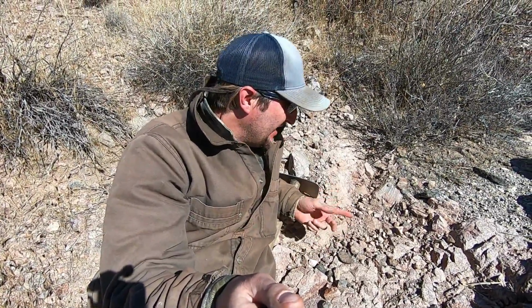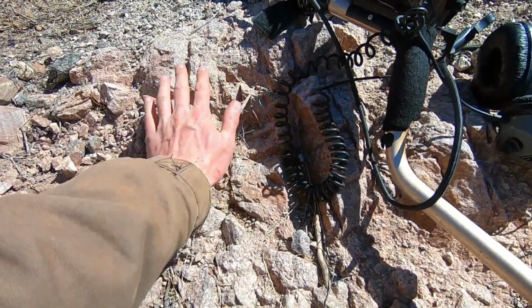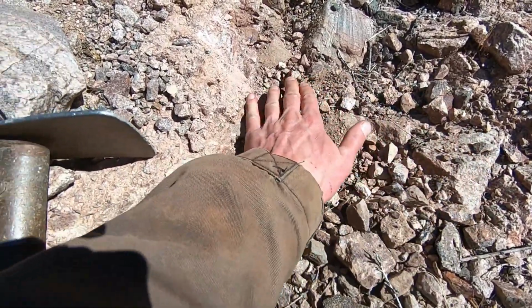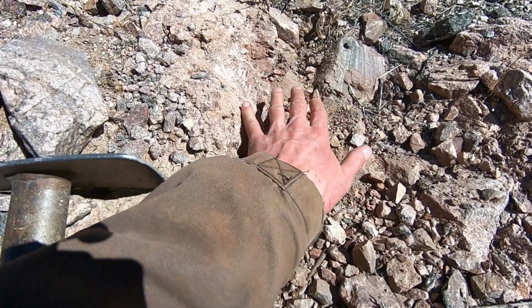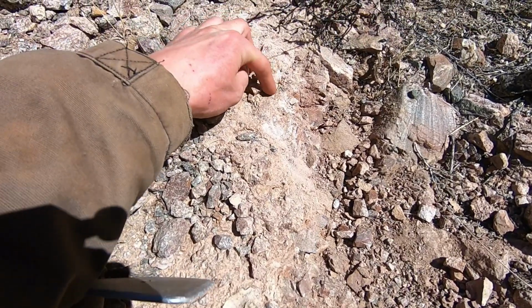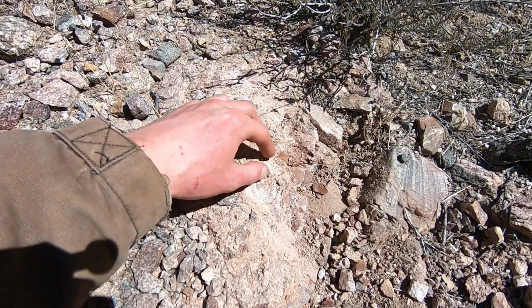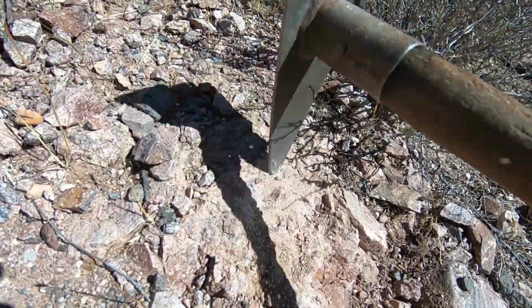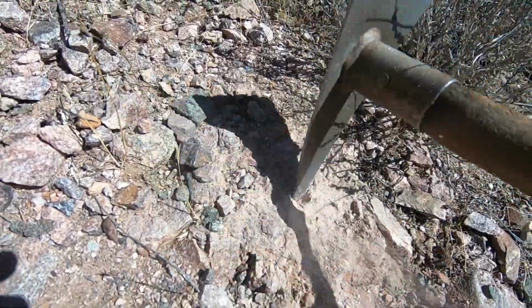We got our target right here. This is all bedrock in the bottom of the wash. And up on the left side, we got bedrock, and then it transitions to kind of bedrock caliche. It's caliche, and I'm getting a signal. Something in here picking away at this, and the signal's getting louder, so we're gonna dig this bad boy out. Now it sounds like it's right in here somewhere, so we're just gonna excavate this area out.